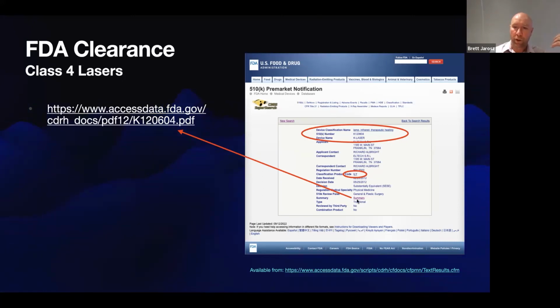And then, of course, if you go to the summary of all the things that have been shown for its clearance, what its uses are for, there's just one that you can go and look at, but you can put in any device. So you could put in Erconias, you could put in all the different types of other laser companies that are out there, and search for it and understand how they're registered, what they've done to achieve FDA clearance.